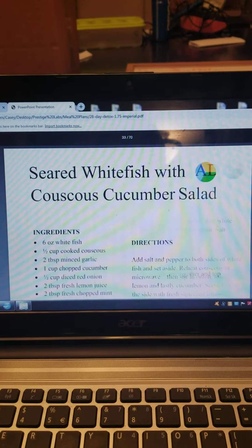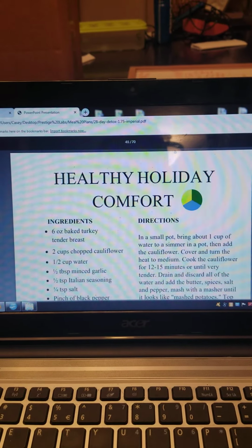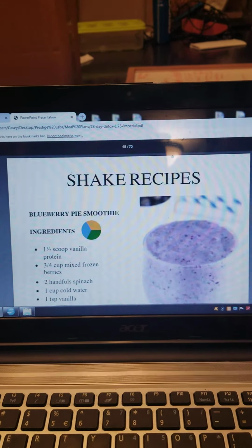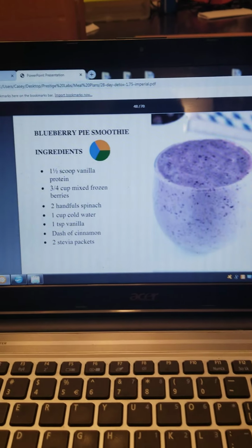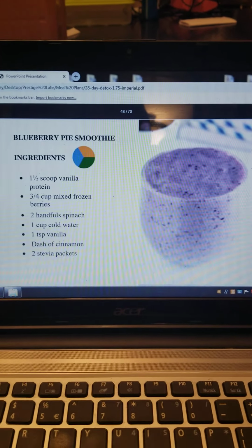Yep, this is, like I said, 70-page document, guys. I'm just going to skip right through this. So these are just recipes, okay? Shake recipes. These are where you can use whatever protein you want in here. Just make sure you send me a picture of the label before you go at it.